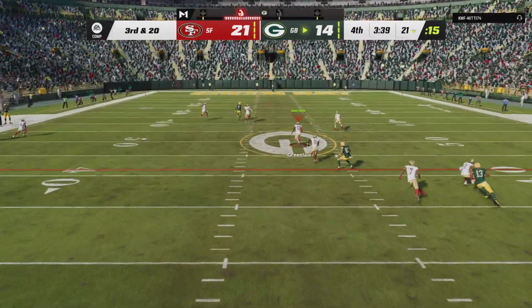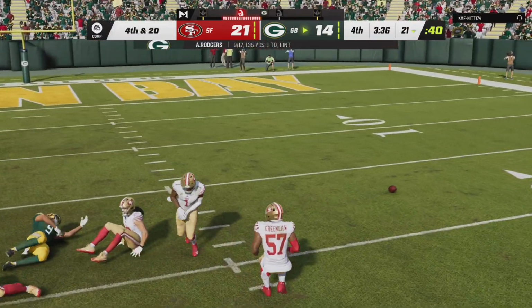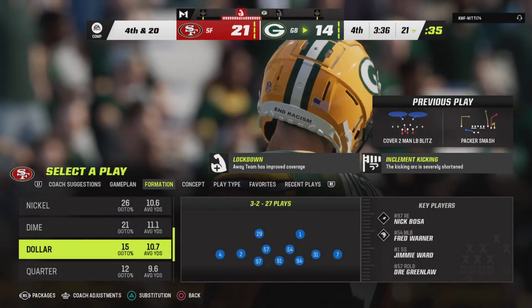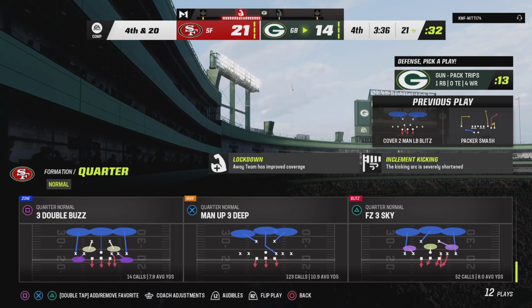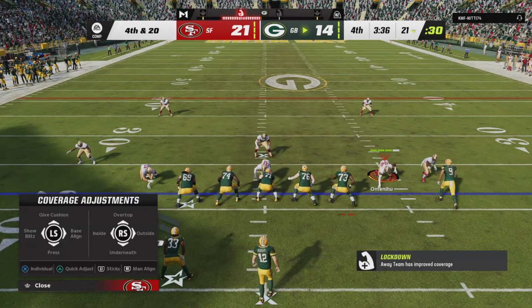He's going to launch this deep for Watson. And that will be incomplete. Well, they weren't scared to let it fly, but it falls to the ground and brings up 4th down. Some coaches like to take the shorter, more reliable yardage, and some, they like to go for the big shot. No fear in risking a deep ball there, but it wasn't enough to get them the completion.